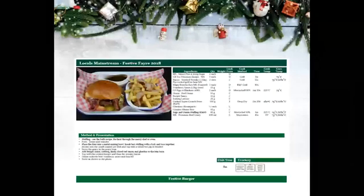For your festive burger, this is also your walk-in burger. Again, comes with the festive fries. And that comes with your burger, which has got smoked bacon, cranberry sauce, and brie cheese in there. And on the side, you've got your fries with stuffing and pigs in blankets.